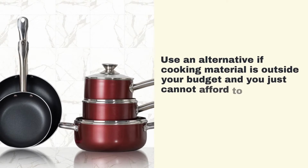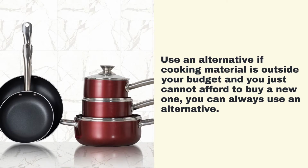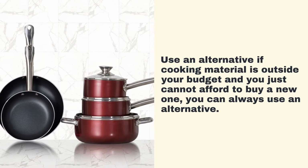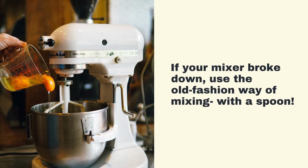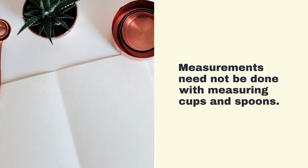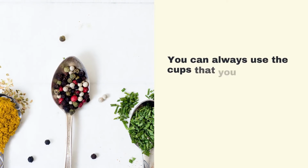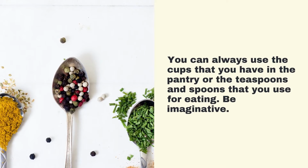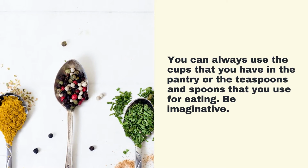Use an alternative if cooking material is outside your budget and you just cannot afford to buy a new one. You can always use an alternative. If your mixer broke down, use the old-fashioned way of mixing with a spoon. Measurements need not be done with measuring cups and spoons. You can always use the cups that you have in the pantry or the teaspoons and spoons that you use for eating. Be imaginative.